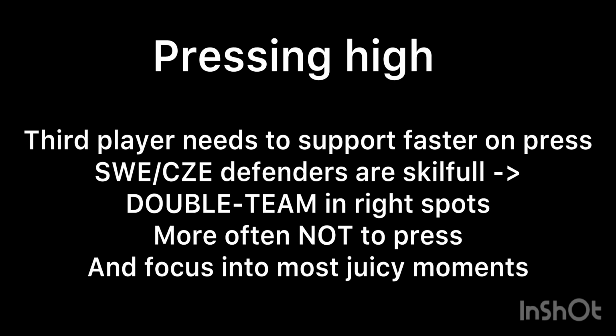Then to the high pressing side, if the team wants to utilize the high pressing, that needs to be more cohesive and done as a unit, because there was lack of support and delay from the third player coming and joining to the press. So they need to join, providing support on that press way faster in order to make the Swedish or whatever Czech team that they're facing next harder for them to get out from the pressure.